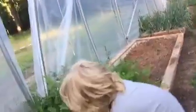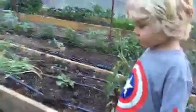What'd you find? Found a bug. Here, let me turn them around. Oh, it's gone. It flew away. You were wanting to show them that bug, huh? Yep. So what's this? Carrots. That's your carrots? Yeah. Yep. Got some more.